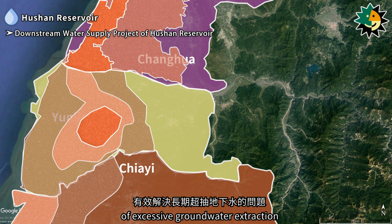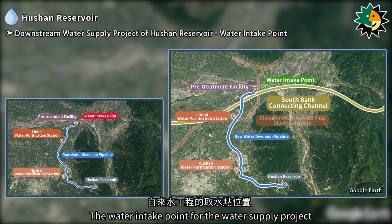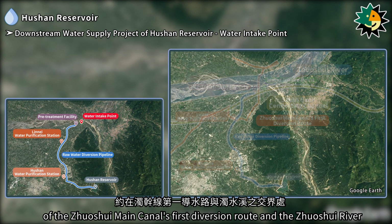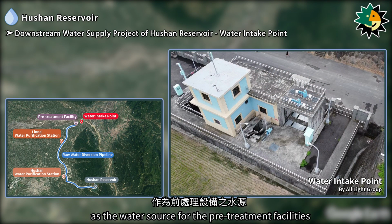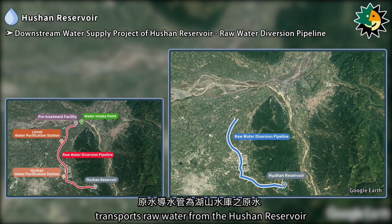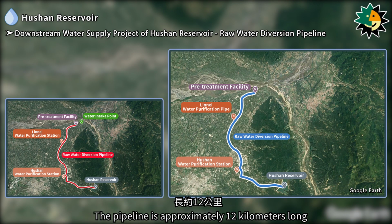excessive groundwater extraction. The water intake point for the water supply project is located near the intersection of the Douliu Main Canal's first diversion route and the Douliu River. It draws raw water from the south bank connecting channel of the Jiji Weir as the water source for the pre-treatment facilities. The raw water diversion pipeline transports raw water from the Hushan Reservoir to the pre-treatment facilities or the water purification station. The pipeline is approximately 12 kilometers long.